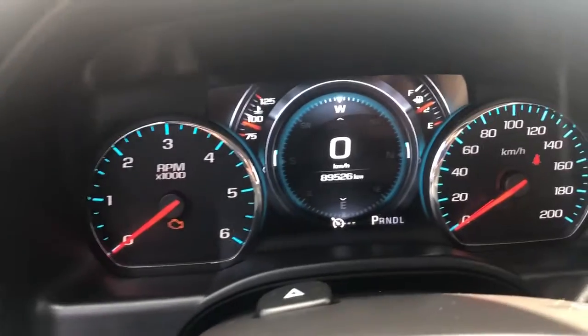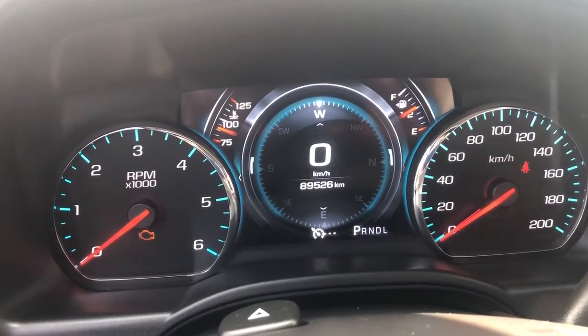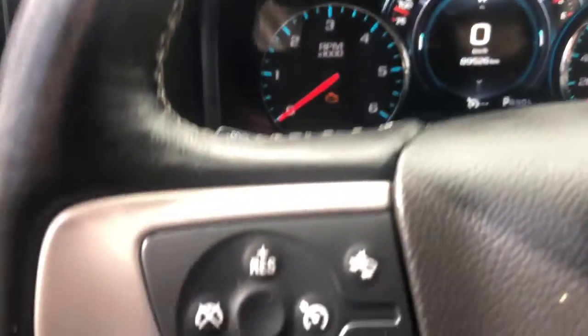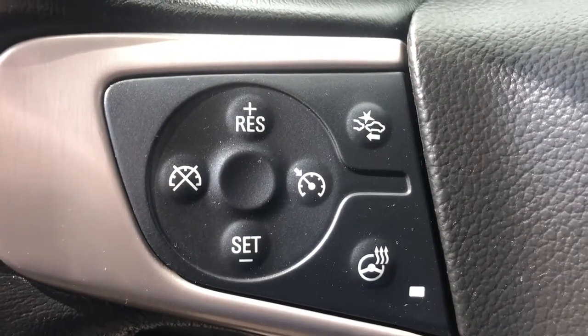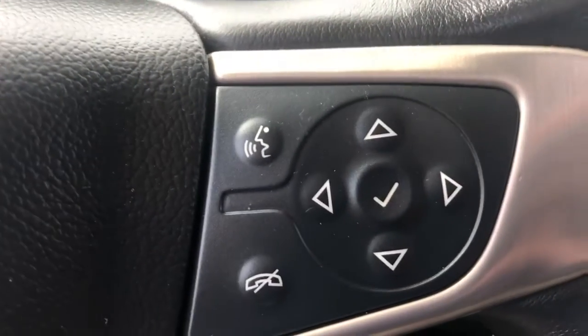Moving above the steering wheel, we have our display cluster. In the middle, we have a digital speedometer as well as a compass. And then on the left side of the steering wheel, we have our cruise control, our forward collision warning, and our heated steering wheel. On the right-hand side of it, we have all of our hands-free.